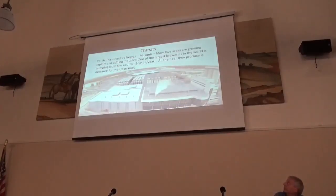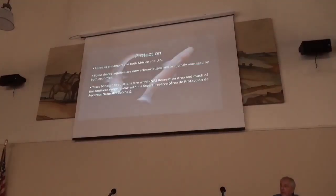And another threat, an example here, is our fault. The largest brewery in the world takes all of its water from that part of the aquifer, and they ship all of their beer to the U.S. market. So if you like Modelo, think twice. Oh, all their beer. Modelo beer. Yeah, Modelo. Go to Mexico if you want to drink it. Is that Piedras Negras? Yeah, that's the Nava brewery, and it's just south of Piedras Negras, coal country there.